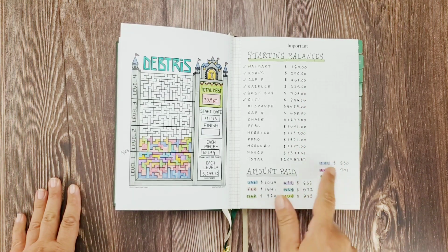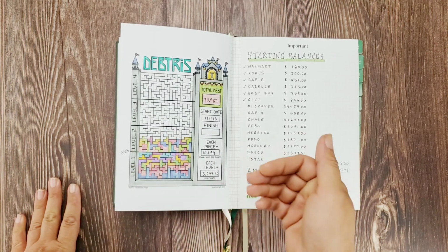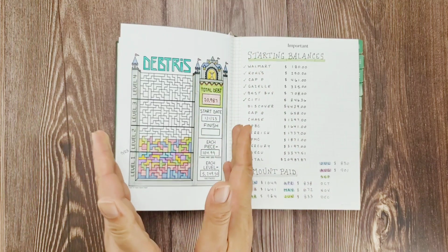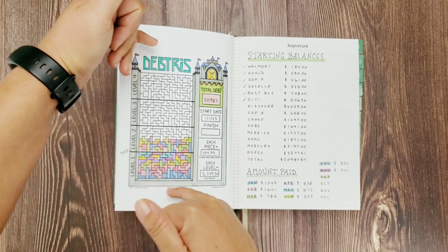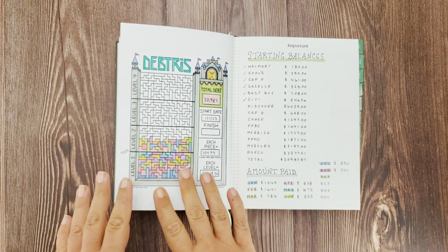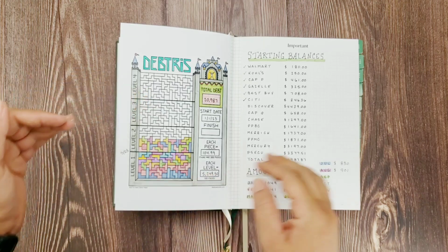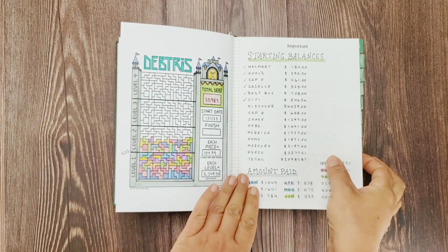And of course, at the end of each month, I total up how much I paid towards my debt, and then that lets me know what I call the total debts. So this is all of the debts put together. Like I said, it's slow progress, but it does build up. So just keep moving with it.